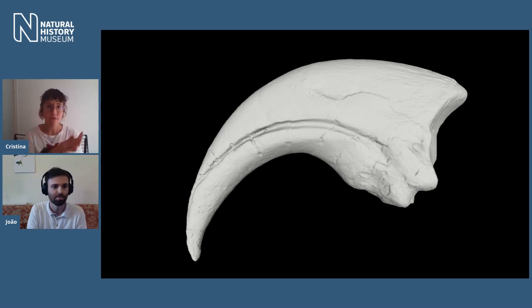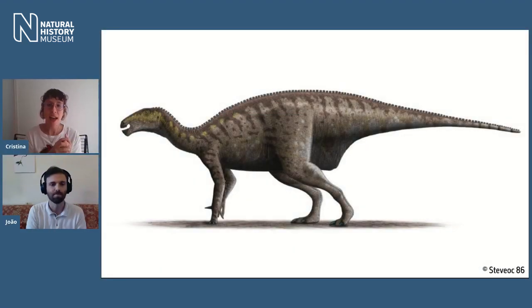Now, another really cool British specimen with a really cool story. I really love this story. It's Iguanodon and a relative, Mantellosaurus, and the thumb spike. So we can see in this picture here that they are resting their hands, but you can see the thumb spike pointing forward over there. Can you tell us a little bit more about the Iguanodon or Mantellosaurus thumb spike?